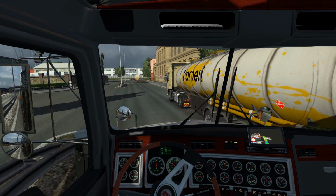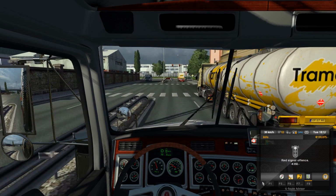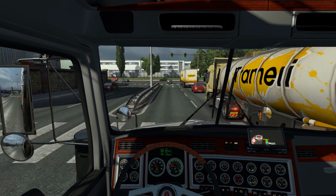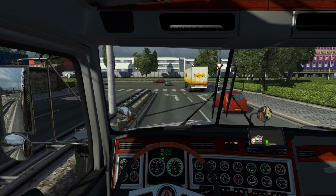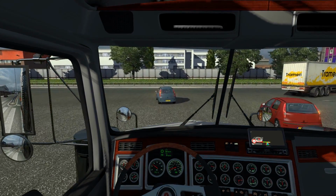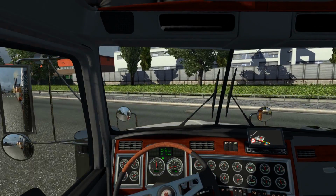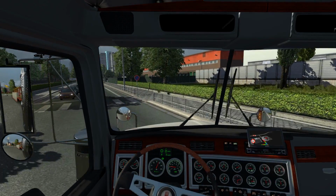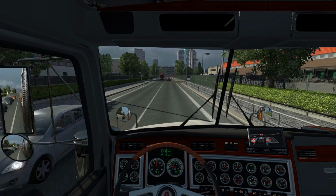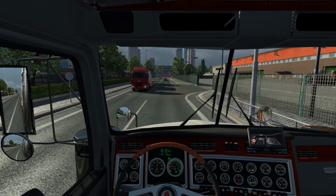So we're almost at our drop-off. Red light. Oh shit, I didn't even see it. We're almost at our drop-off here. Go, look at all these people running reds. Dude, you're stopping at an intersection. Go. God, what the... There's five people who ran a red light there. What the hell was that about?